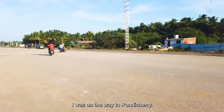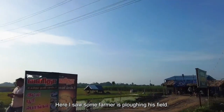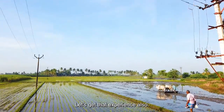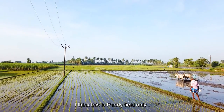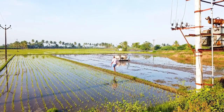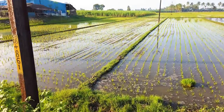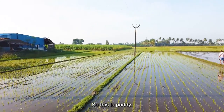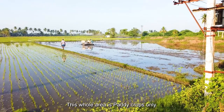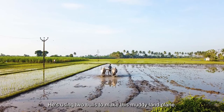I was on the way to Pondicherry from this road to this road, this way. Here I saw some farmer plowing his field. Let's get that experience also. I think this is a paddy field only, and he is preparing land for paddy. So this is paddy. This whole area is paddy crops only. He is using two bulls to make this muddy land plain.